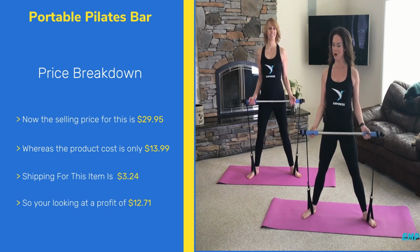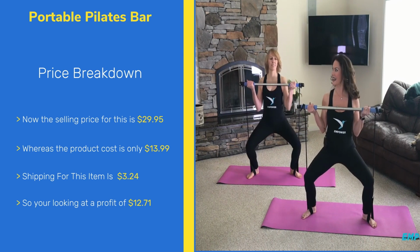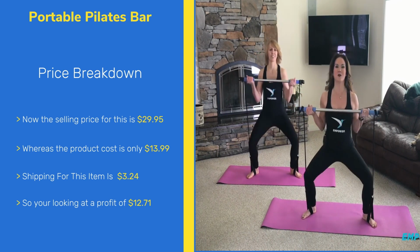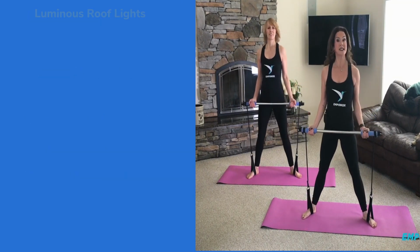Now the selling price for this item is $29.95, and the product cost is $13.99. The shipping for this item is $3.24, leaving you with a profit of $12.71.